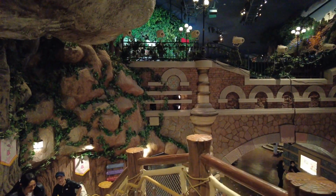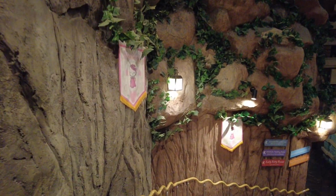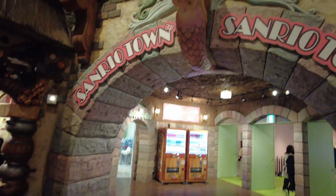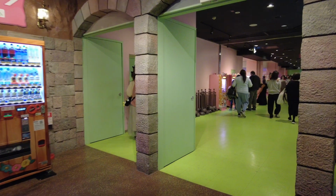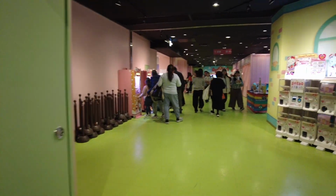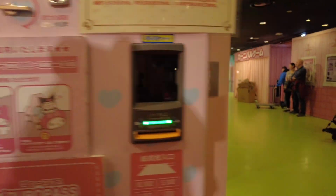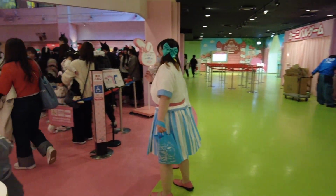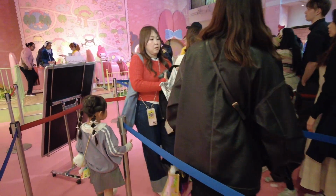So after that, it was time to use our Puro Pass for My Melody Drive, which is like a little car ride, and it's supposed to be centered around the characters Kuromi and My Melody. Here is that machine where you can buy Puro Pass, and then you go in through the shorter lane. There was a little bit of a wait.